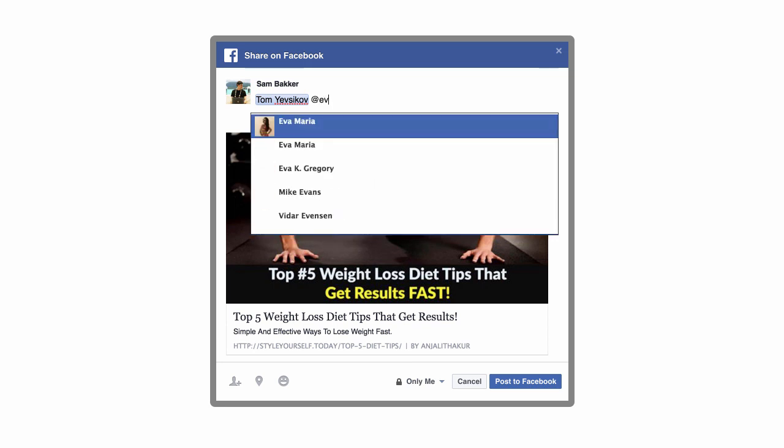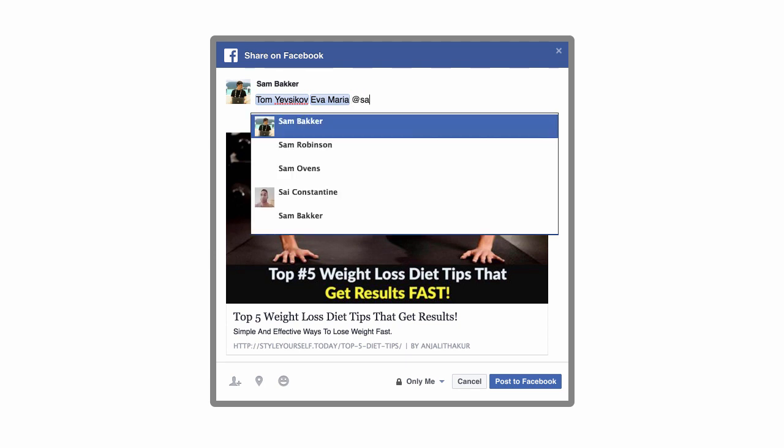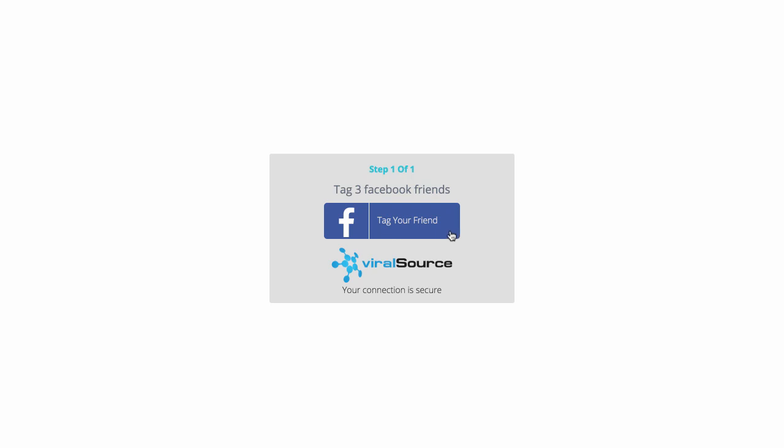We'll tag some random people. I'll tag Eva, and then I'll tag Eva again. So showing this as an example today, so I'll tag them, and myself. Cool, so I've tagged them, I've posted this to Facebook, and then what it does is it says tag your friends, tag 3 friends to enter. I've tagged 3 friends to enter. Now hopefully it's going to let me go to the next step.